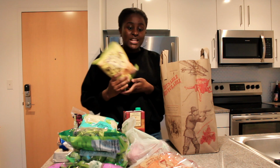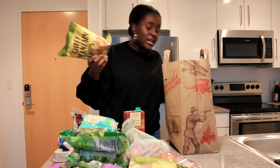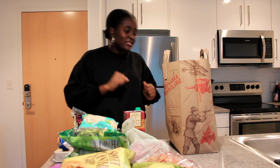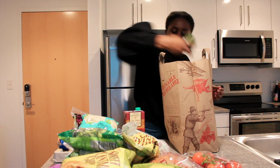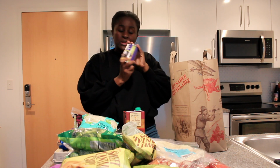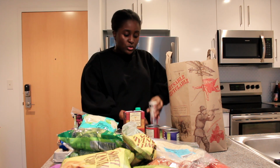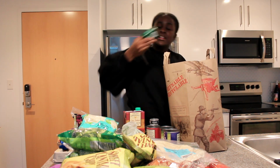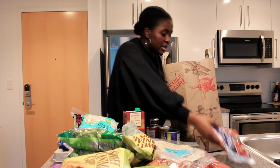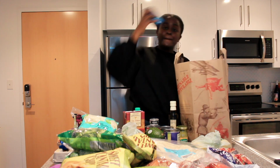Okay, as I said, this is the best plantain chips I can find in the US. So I always get Trader Joe's plantain chips. I usually sprinkle some pepper in it and shake it around. Tomatoes, some avocado, tomato paste, some tortillas, black beans, kidney beans, spices. So I got some basil, some salt, then some black pepper, some of my berries for my smoothies, lemons, pesto sauce, olive oil, and butter.